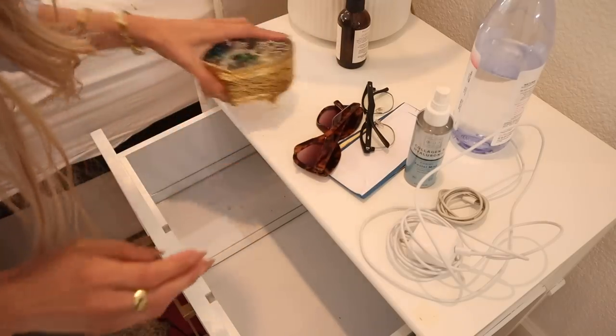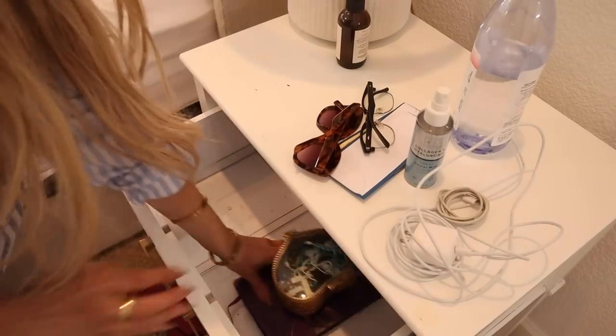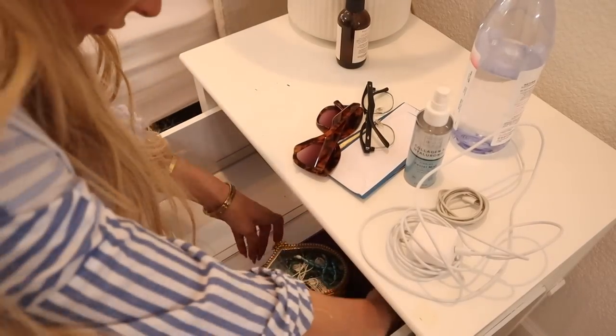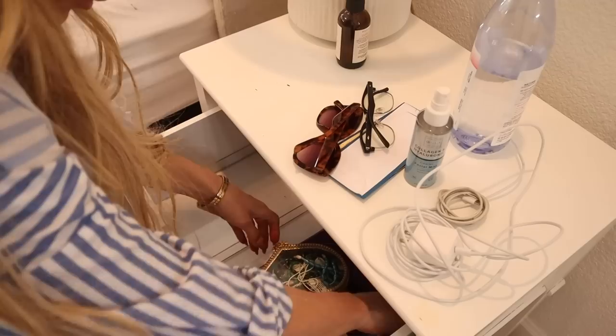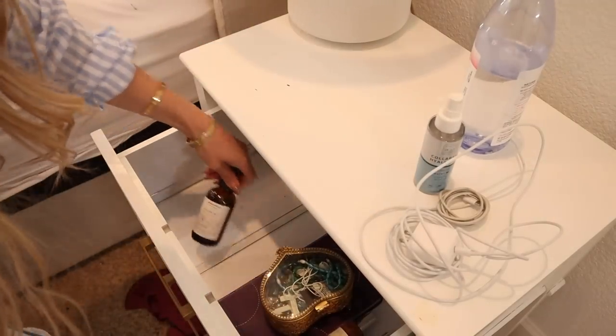And I have had the hardest time sleeping recently. So I like to always keep little earplugs by my bedside. And then also my night vitamin as well. So I'm going to get all of that organized and put back into this drawer.